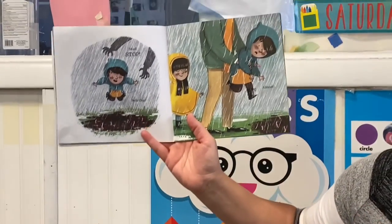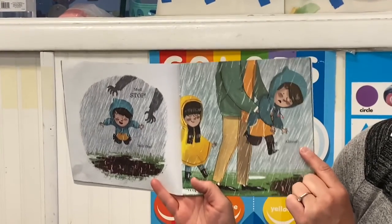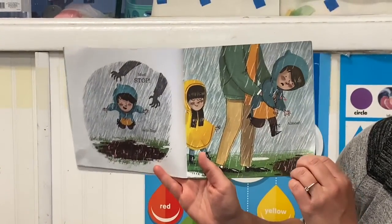Mud, stop! Belly flop. Almost. I think he wanted to jump in that mud, but look who wanted him to stop. I think that's the dad. He said, don't jump in it, you'll get all dirty.